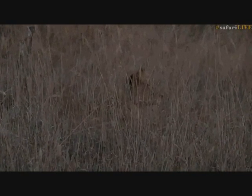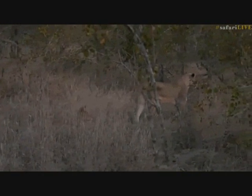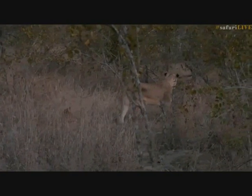But they are in here. The little cub just laying in the grass. And then one of the adults just in front of it. But look how camouflaged they are.